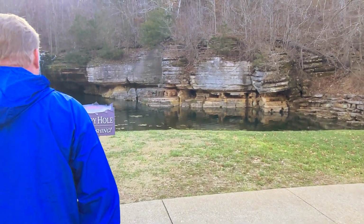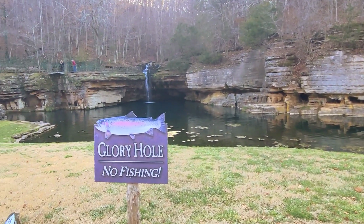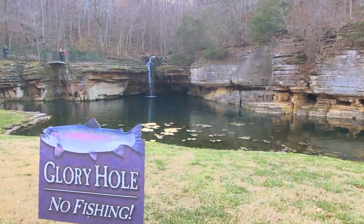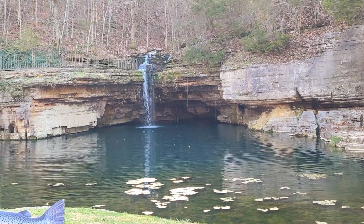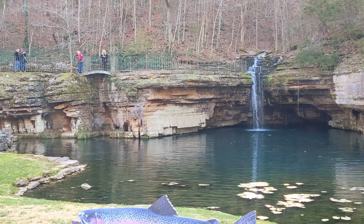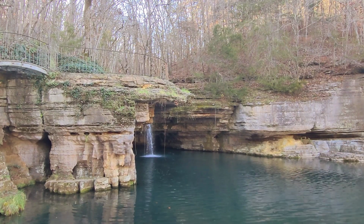This next stop on our trail is called Glory Hole. This spot holds some very large rainbow trout and is 16 feet deep in the center. Back behind that waterfall, there is a cave that extends about 300 feet. Unfortunately, there's no fishing to the public, but I think some of Johnny Morris's closest friends have taken some great fish here.